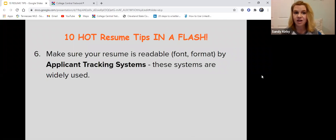Okay. Number 6. So we've only got a few more here to discuss, but number 6 is going to kind of tie into number 5. It's going to say make sure your resume is readable. The basic thing is you're going to see having a 12-point font. Your format needs to be as general as it can be, kind of a basic format. Because a lot of times, especially for larger employers, they are going to use what is called an applicant tracking system. And those systems are what you would end up submitting your resume to.